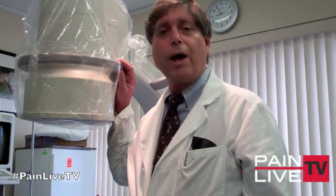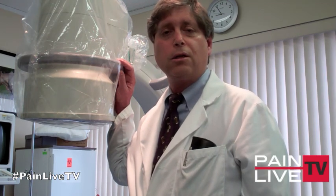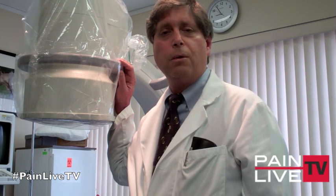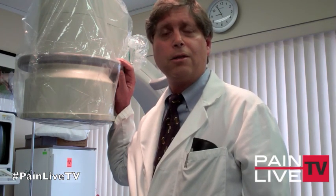If a person has a crack in the bone called a lysis in the bone, that's a little bit of a different scenario and more difficult to treat. But most common causes of lower back pain can be treated effectively with the methods that we described.